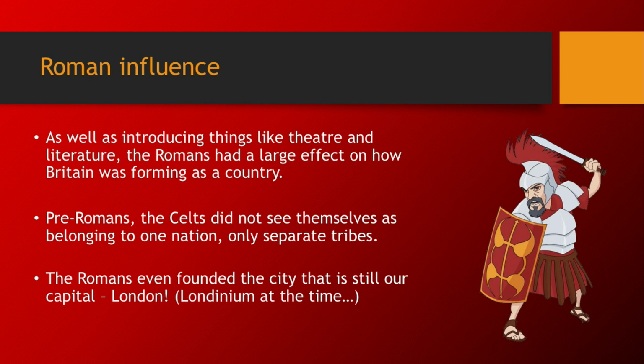As well as introducing these things like theatre and literature, Romans had a large effect on how Britain was forming as a country. Pre-Romans, the Celts did not see themselves as belonging to one nation, only living in separate tribes. So you could argue that the Romans introduced what Britishness means, belonging to one country. The Romans even founded the city that's still our capital, London, or Londinium as it was named at the time.